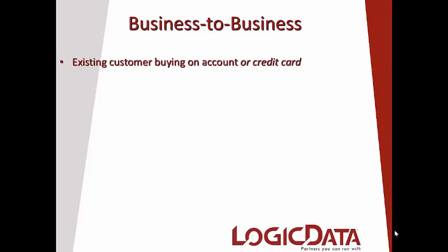If it's an existing customer that has an account with you, we'll check to see if they have credit with you. If they do, and it's enough credit to cover this order, we'll let them buy on account or with a credit card. It's the customer's choice at that point. If they do not have credit, if the account is frozen, it's on hold, then it's up to you when you set up iShop. Are you going to allow a customer with inadequate credit to buy on a credit card or not?